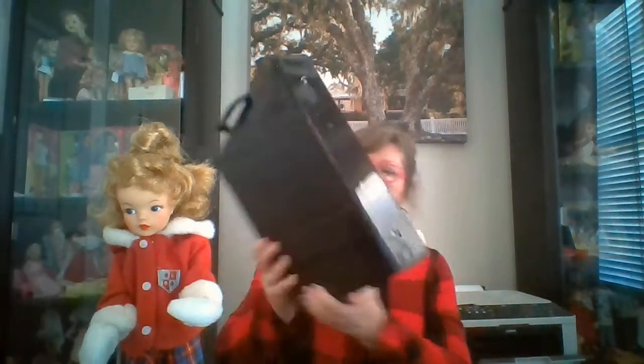Most likely a European doll, really, really long hair. You can see this right here. So I always have books. I have accessories. I try to get a lot to give me information to help me along. Now, Tammy also had cases. I have one case. I have a pretty black one right here, and it's Tammy.